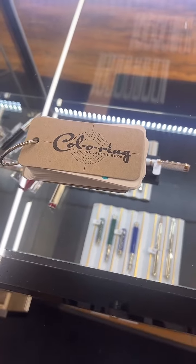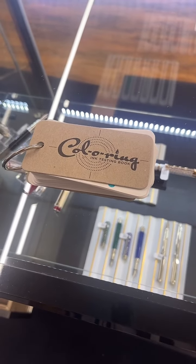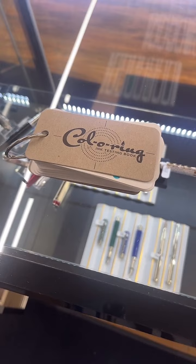Any experience with scented inks? Do you have a favorite? We don't really do scented inks. I'm sorry. I mean, they smell good though.